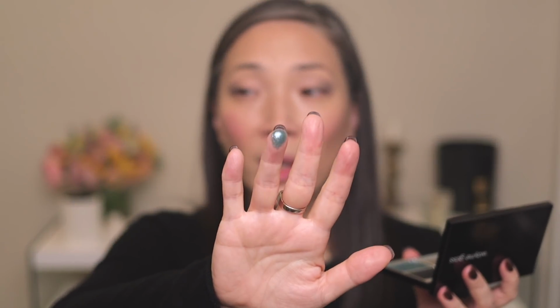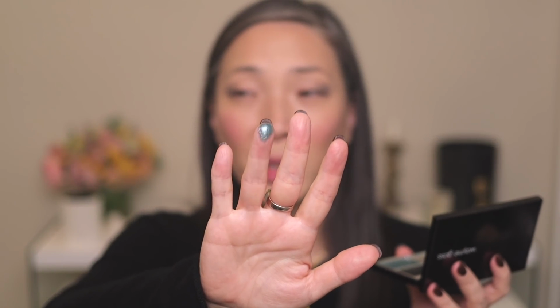So I'm gonna go ahead and use my finger to apply. And normally, if this was a topper type shade, I would just tap it in the center of my lid. But because this has quite a bit of base pigment in there, I think it would look a little bit weird just sitting in the middle of my lid. So I'm actually gonna go over that peach area and just tap this on right over all of that.